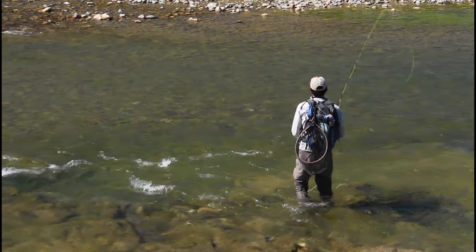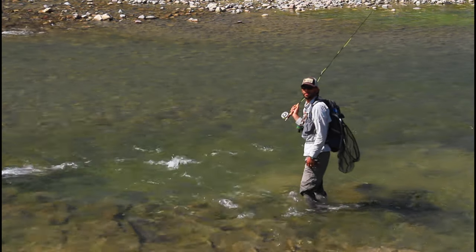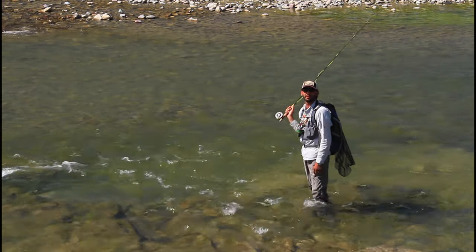Hang tight, Nick. I think you might have, did you feel like you could have had him on that last one? Okay, then we have to. There's no way my nymph sunk to the bottom. Okay, we have to find him because we don't got him right now. Just got the rise.